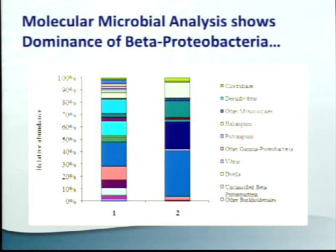We've done a lot of the molecular microbial work on these systems for a couple reasons. One, we want to see what the shifts in population look like as we change operating conditions. It helps us determine if we are missing a nutrient or if we have the community there that we need. It also helps us understand what we might need to do from a disinfection perspective.